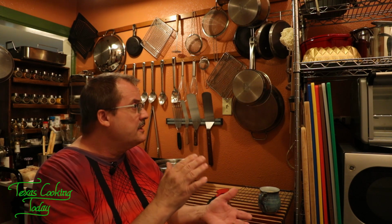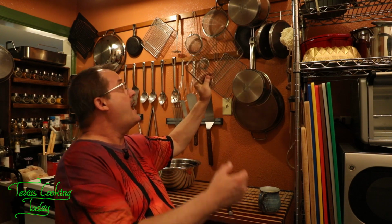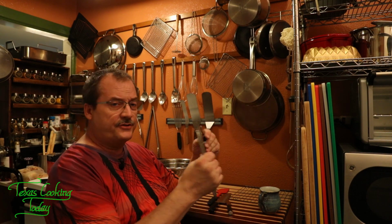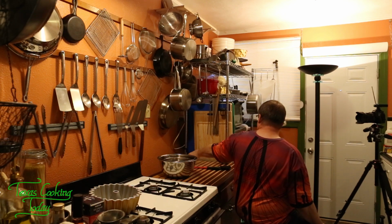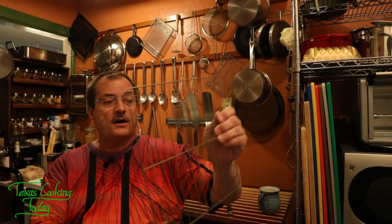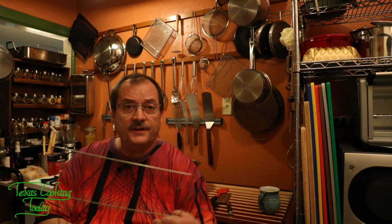Let me talk for a minute about some other options when it comes to different implements. Let me pull this down right here. This is what they call a pan rack. Okay, they're really heavy, they're durable, they're very thick. Now this right here is what they sell at most big box stores. They call it a cooling rack. Now this is kind of thin and punky and soft. It's not sized well to fit in a lot of pans.